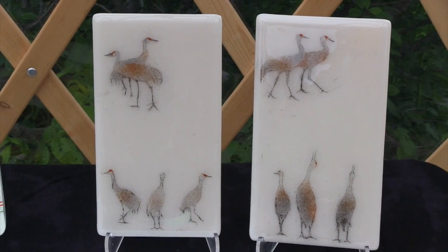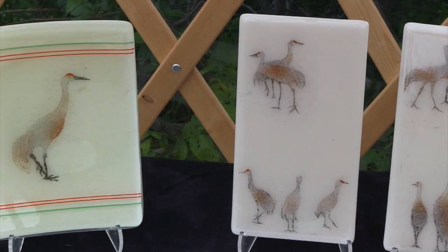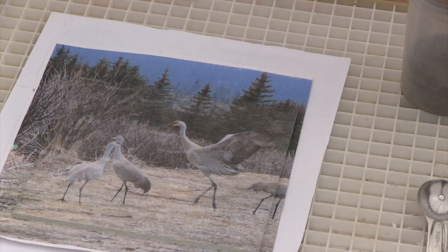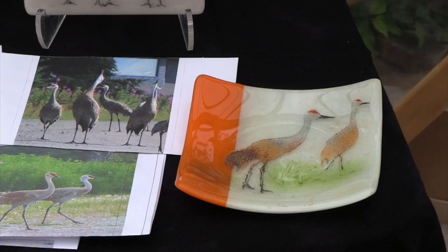The cranes are really important to most Homer people, and especially to Homer artists who love to make images of them in their art. And I think it speaks to the really deep concern that most Homer people have for our gorgeous natural environment here, and our wish to preserve the wildness of the environment, every aspect of it.